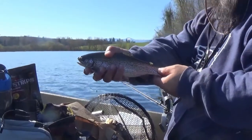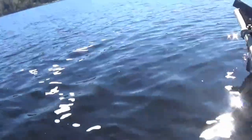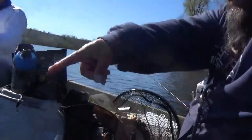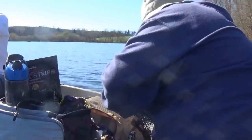Oh, we got a double. We have a double. Another little guy here. Okay. Oh, right off. Is that our first double? I think that's our first double ever, dude. Yeah. Count it. I'll go throw that one back in. That's fine. That's another one in the boat. It came off right as soon as you were lifting them out. That's the first time I've caught trout down here.